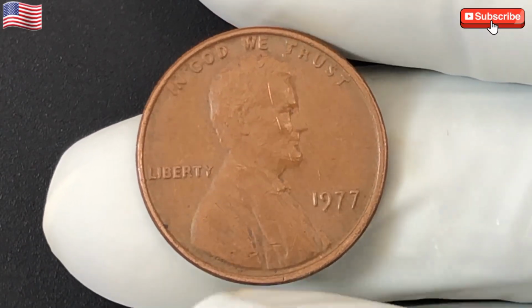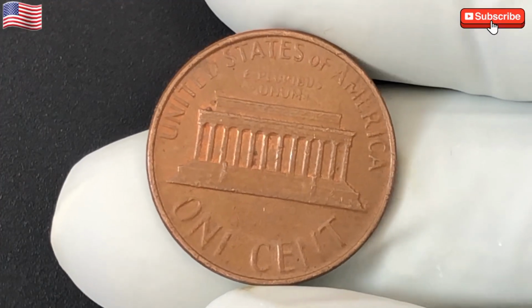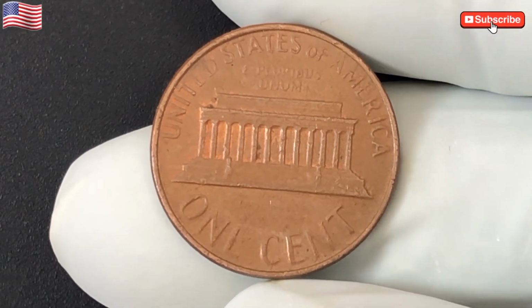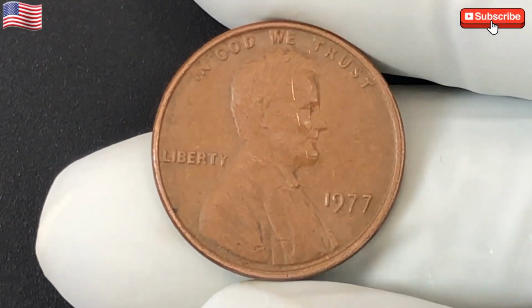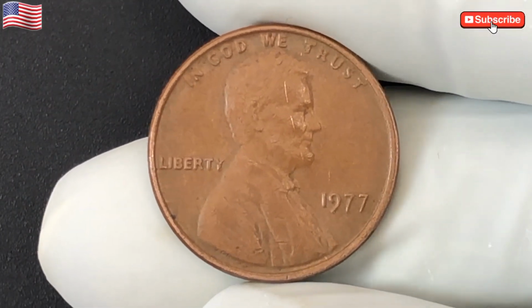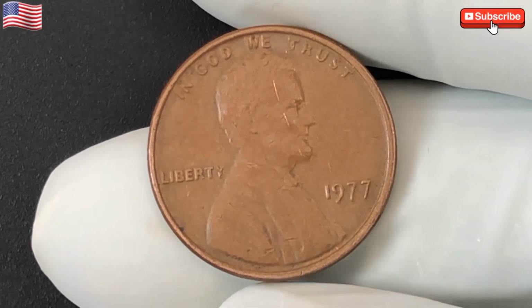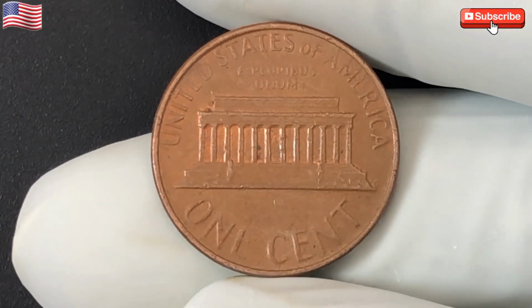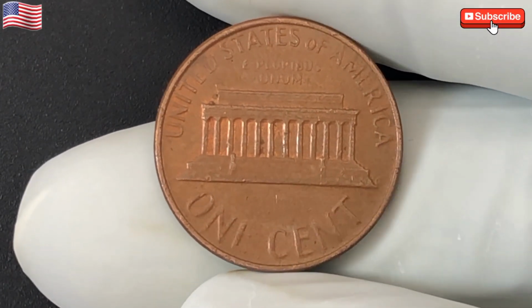Of course, it's important to note that not every 1977 penny will fetch that kind of price. The coin's value is largely determined by its condition and any unique features it may have. A penny in worn, circulated condition will likely only be worth a small premium over its face value, but a coin in pristine condition with a minting error could be worth thousands of dollars. That's why it's so important to carefully inspect your pennies before assuming they're just loose change.